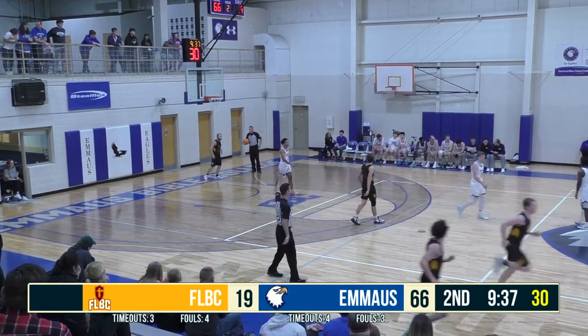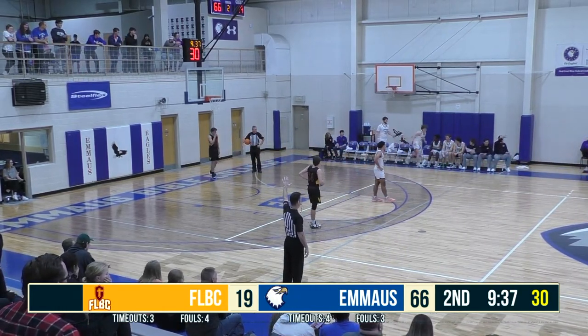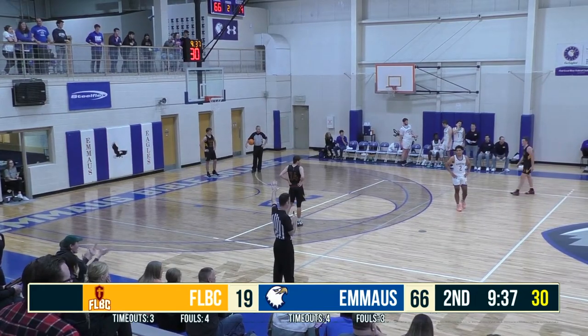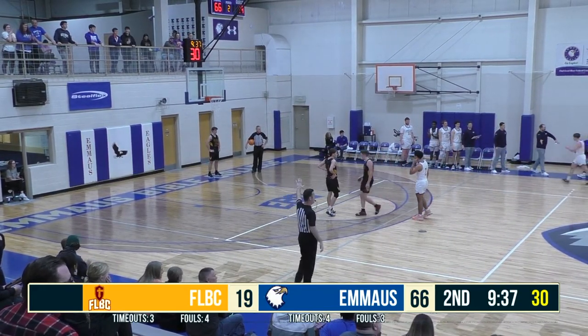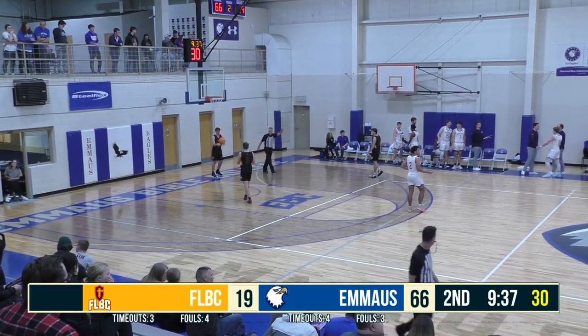Foul called on Landon Jacobus. That's his first. Three new players coming in. Number three, Lucas Leslie. Number five, Joshua Stewart. And number 10, Noah Eels. On the court, Eels.